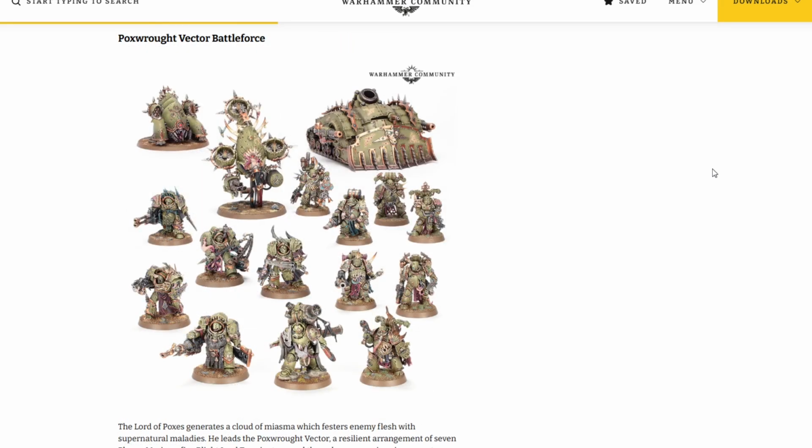And then moving on from there, we have our first of the battle forces. So we have the Poxwrought Vector Battle Force. This is a Death Guard Battle Force. You're going to get 3 of the Death Guard Demon Engines, a squad of Blightlord Terminators, a squad of Plague Marines, and then the new Lord of Poxes. And this is right in line with the other battle forces we've seen in the past, $240 USD.